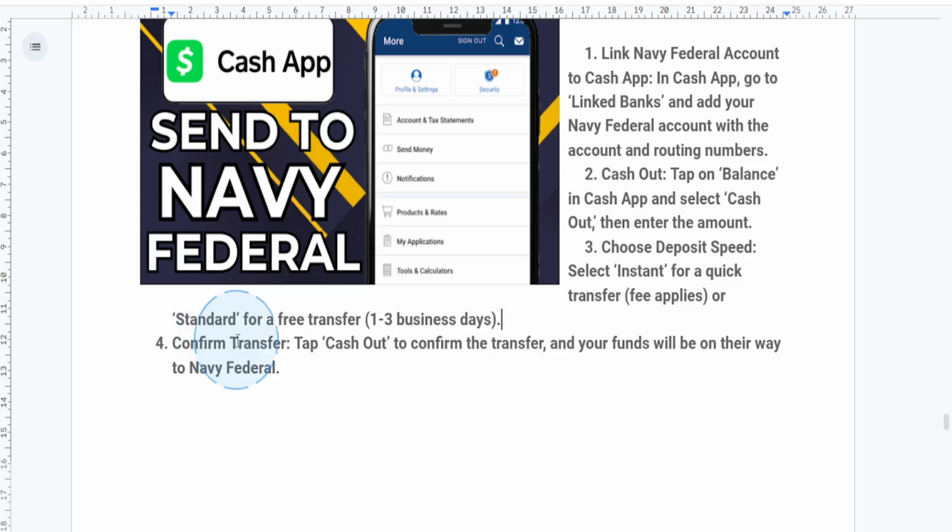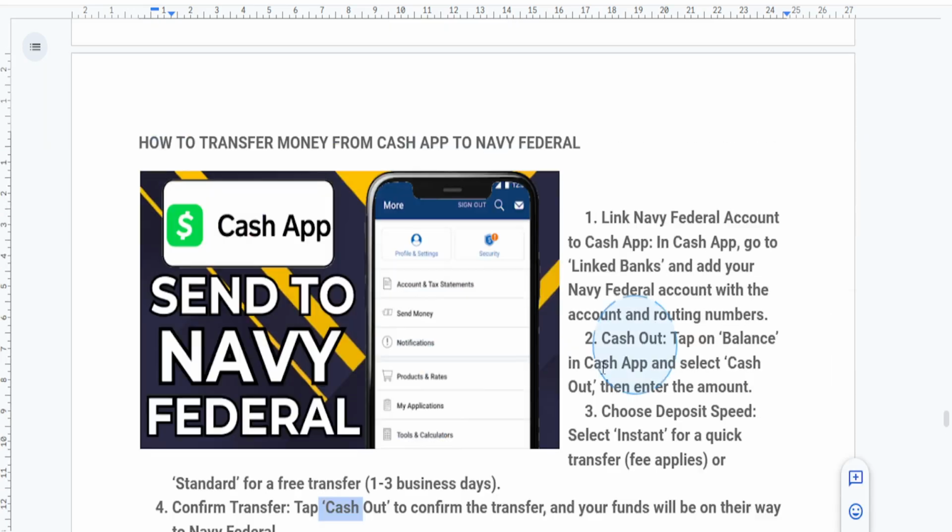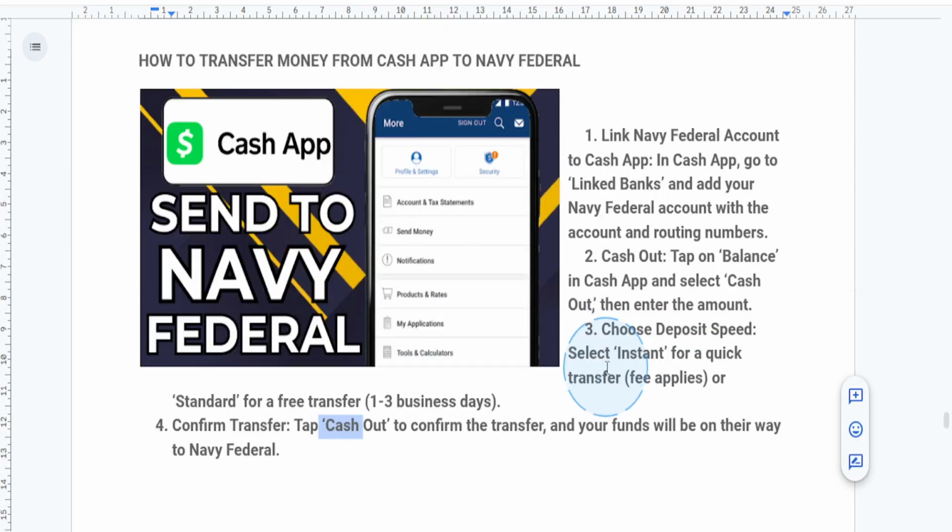After you choose your deposit speed, confirm the transaction by tapping Cash Out, and Cash App will start processing the transfer to your Navy Federal account, and you're all set. And that's it. With just a few steps, you can now transfer money from your Cash App to your Navy Federal account.